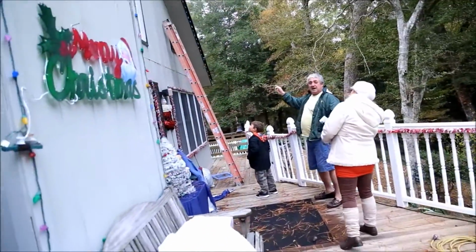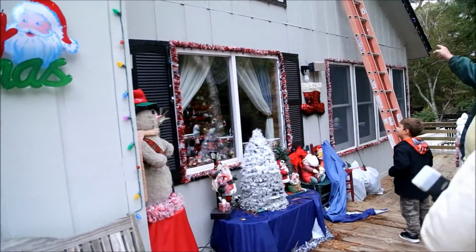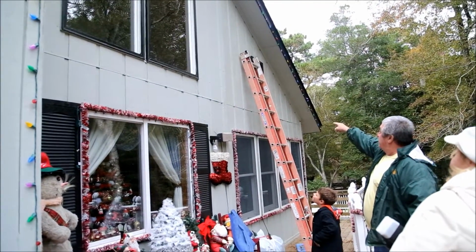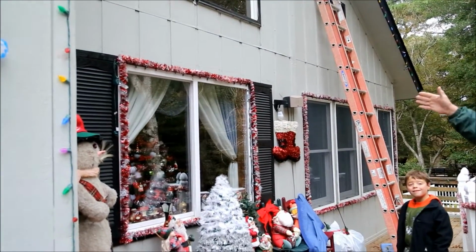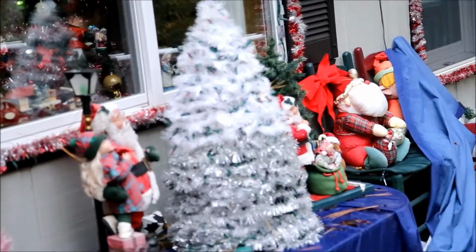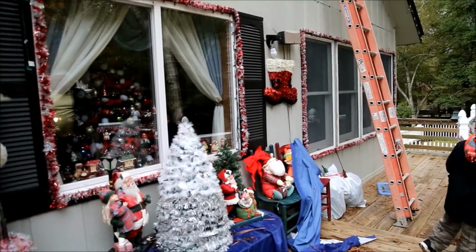The reason that white ladder is there, that's where we store everything. All the animated figures and all, they go in that. The floor is just about a foot underneath that frame. And that's all storage, and it goes up the whole length. It goes about 25 feet back. So what we do, you see the bags, we put everything in bags and just throw them back there.